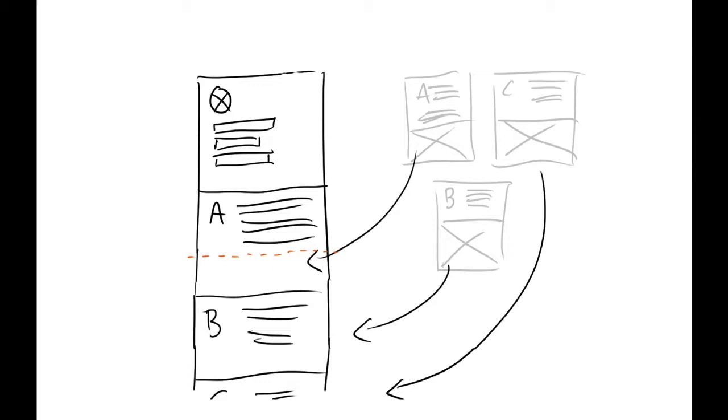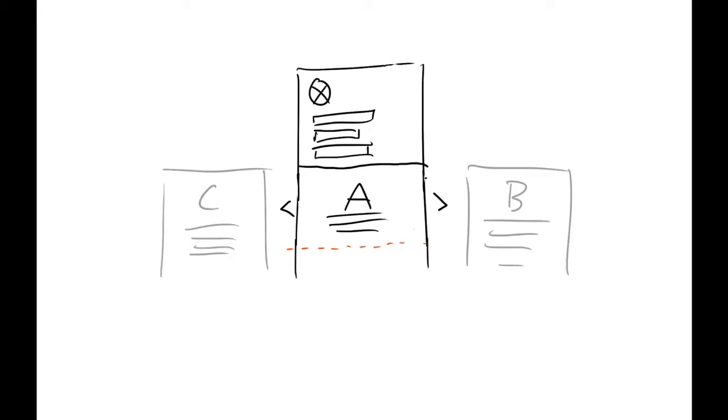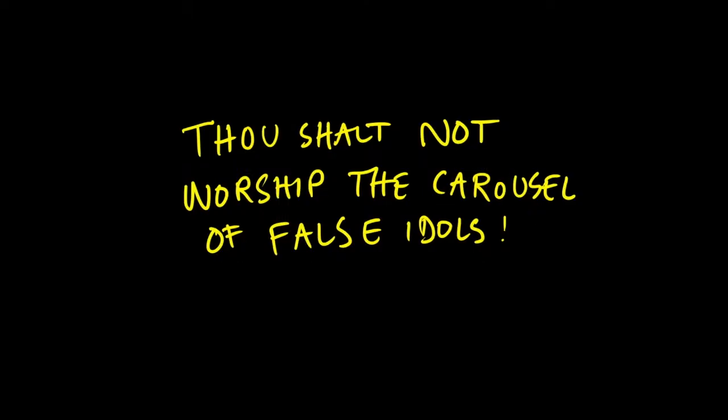But then, here's a problem. I should not put important stuff below the fold. Okay, so I have to put it above the fold. How do I do it? Well, carousel, maybe I can put things inside the carousel and then it all stays above the fold. But you should not use a carousel, right?